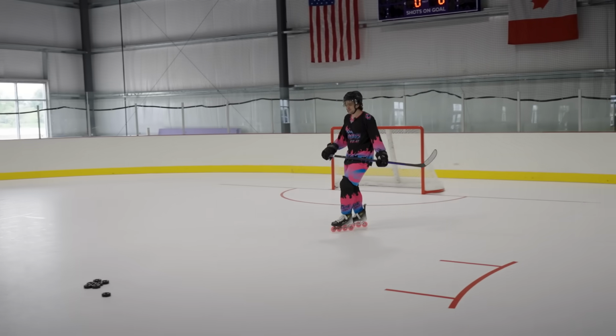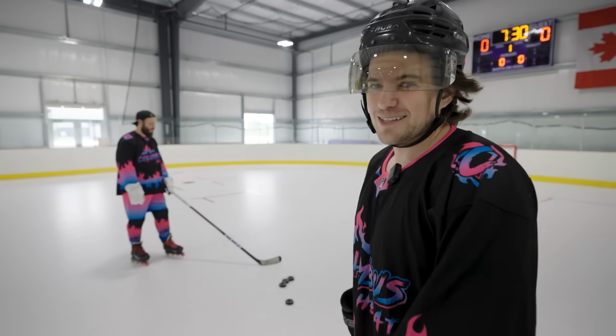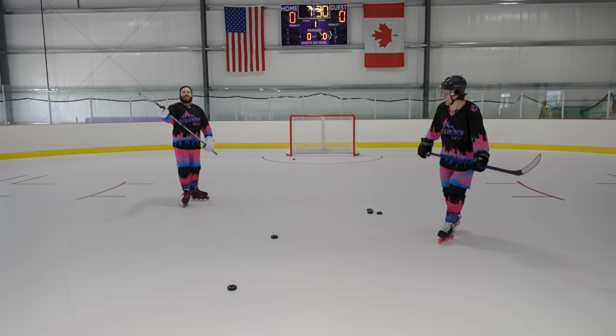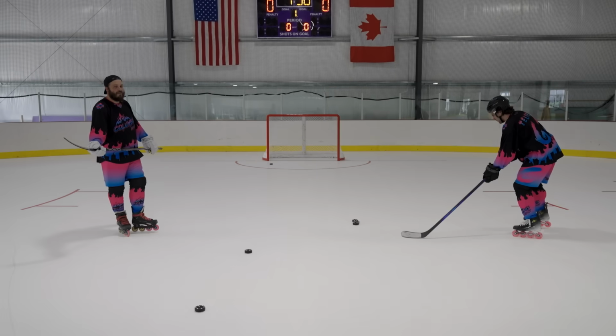Now I think the only thing we have left to do is a little crossbar challenge. We're gonna do first to hit the crossbar wins. If the other person hits it, you get a rebuttal. Let's see who takes this one. Oh, he finally gets to, you see that? He finally gets to do a stick twirl, the triple stick twirl, no goal. For the win or the loss.